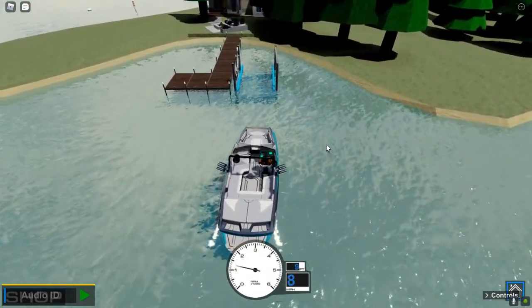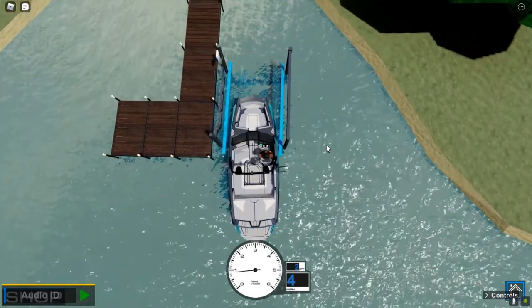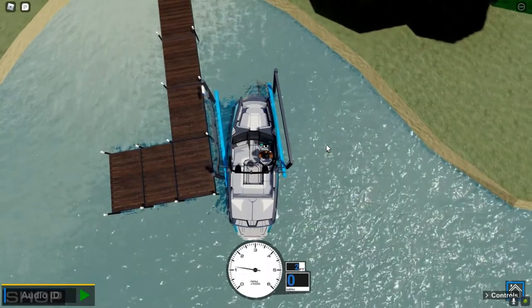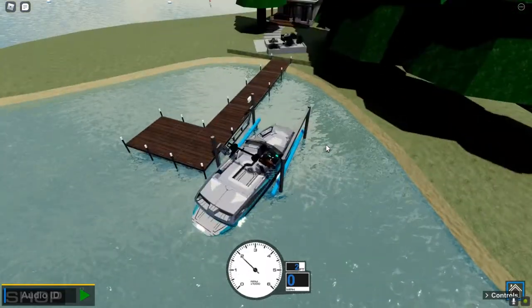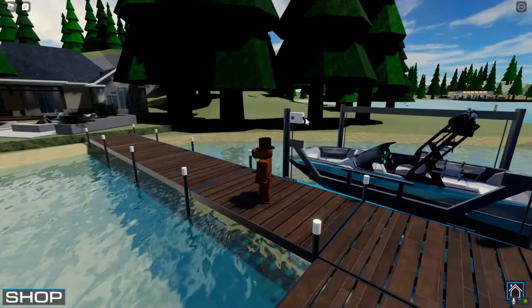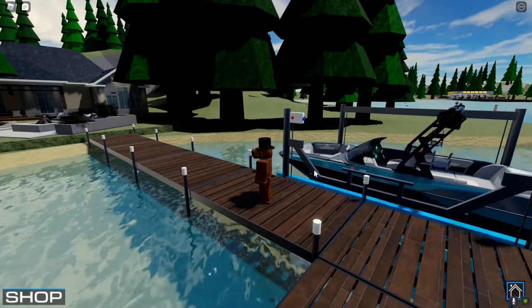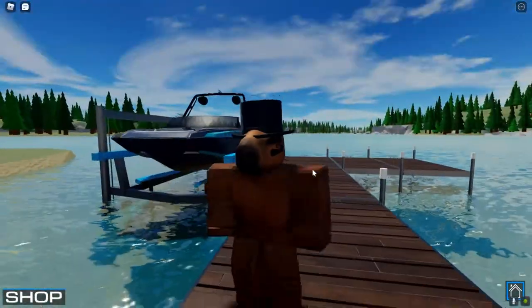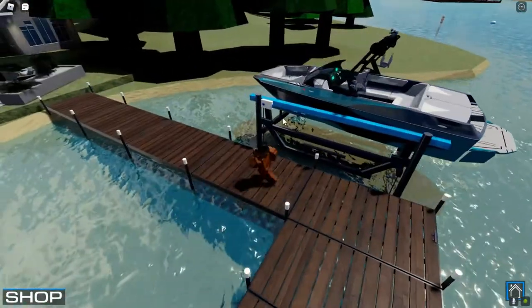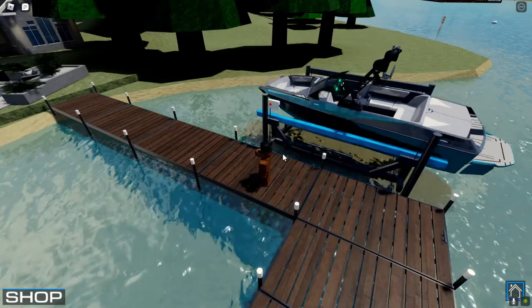Alright. Slow. Alright, it's not perfect. But I mean, it works, right? There it goes! Yes! We have officially, finally put one on there! Let's go! Next one, here we go.